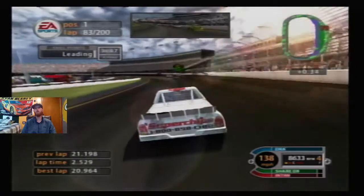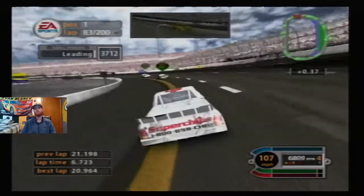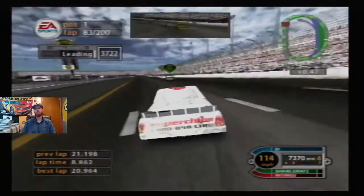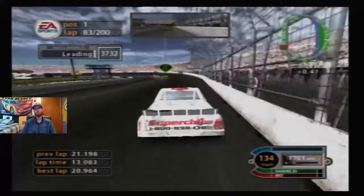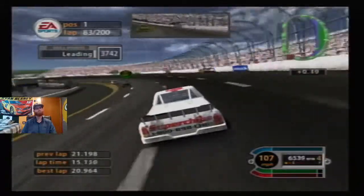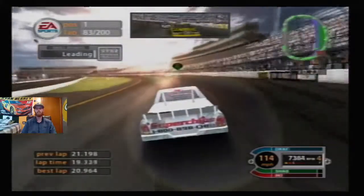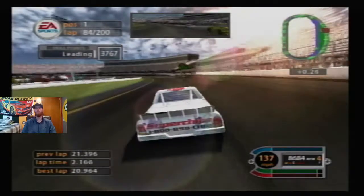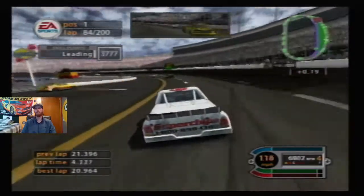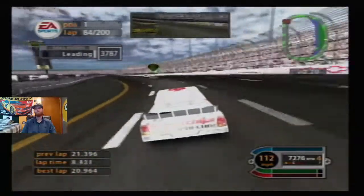Oh, Quaffle in the wall off turn 4. Digging extremely hard and into the wall he went. Edwards going to go wide through turns 3 and 4 again. That time Quaffle definitely wasn't close enough to catch him. If he didn't hit the wall the lap prior, he probably would have been right there. Not that time.